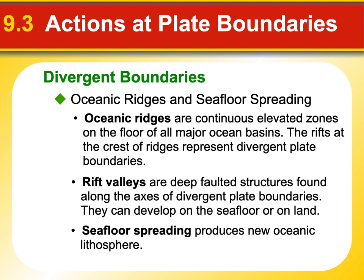Oceanic ridges are these continuous, elevated mountain ranges that go essentially on the floors through the centers of all the major ocean basins on our planet. If you were to drain the water off of our planet, the most noticeable thing would not be the continents. The most noticeable things would be these ridges that wrap all around our whole Earth that look like the stitches on a baseball. And it's a huge mountain range down there. And there's essentially a mountain on either side of this big divergent area between the two plates.